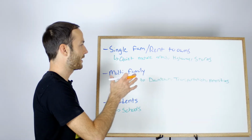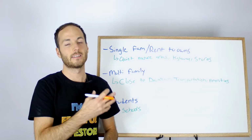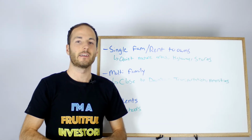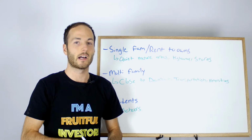So those are the things you want to look out for when you're looking at where to buy these cash flowing properties. This is very important and a good formula to follow. If you follow this, I guarantee it'll be much, much easier for you to find good tenants and a property that also cash flows really well.